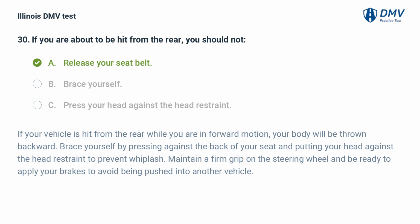If your vehicle is hit from the rear while you are in forward motion, your body will be thrown backward. Brace yourself by pressing against the back of your seat and putting your head against the head restraint to prevent whiplash. Maintain a firm grip on the steering wheel and be ready to apply your brakes to avoid being pushed into another vehicle.